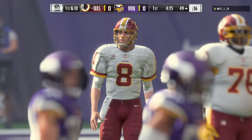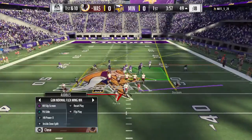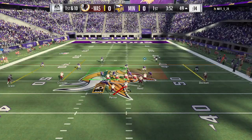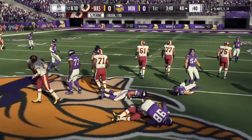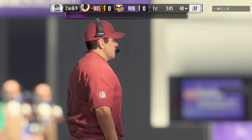For many teams, the evaluation of tight ends has really changed. We used to wonder about how they would block first and foremost. Now we want to know how these guys can run, because we envision them in offenses catching the ball. How much yardage can they gain after that? And that on display there for a good pickup. Credit him with a 1-yard gain there to make it 2nd and 9.